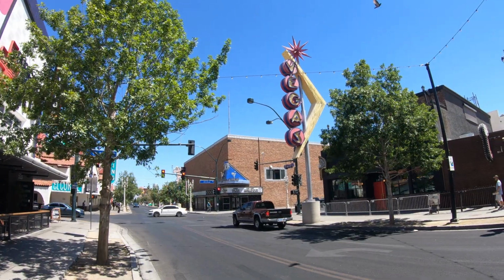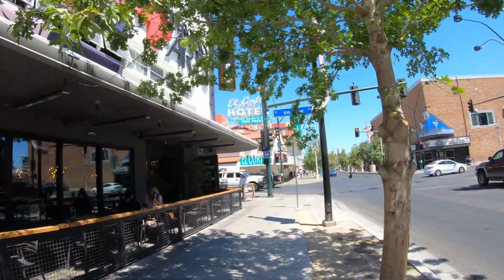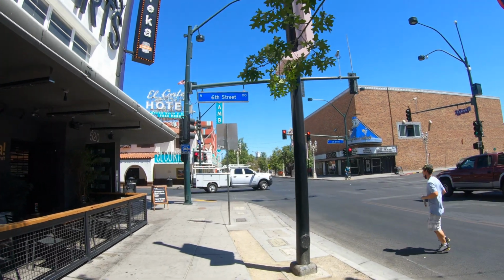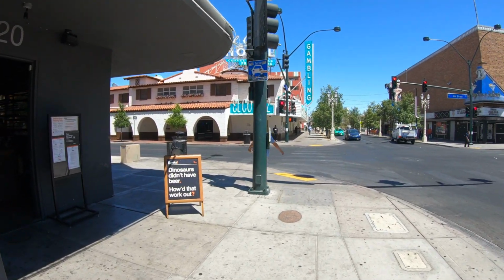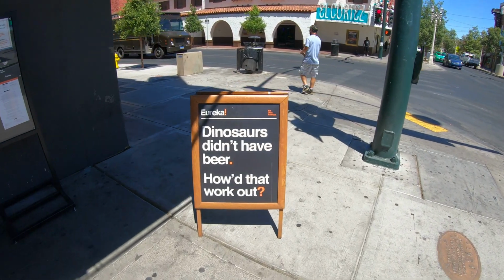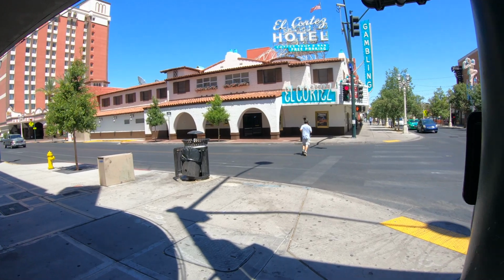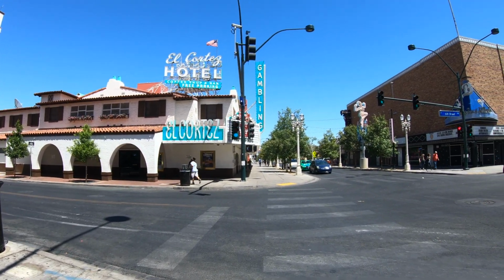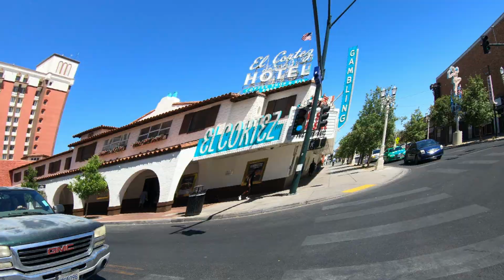Right now we're heading west on East Fremont Street because we're going to do a slot pull at the El Cortez, which is right here at the intersection of 6th Street. Actually, it's North 6th Street if you make a left, and South 6th Street if you make a right, because now we're going in the opposite direction on East Fremont Street. We're going east. Got that? Okay, I guess that only works once per video.